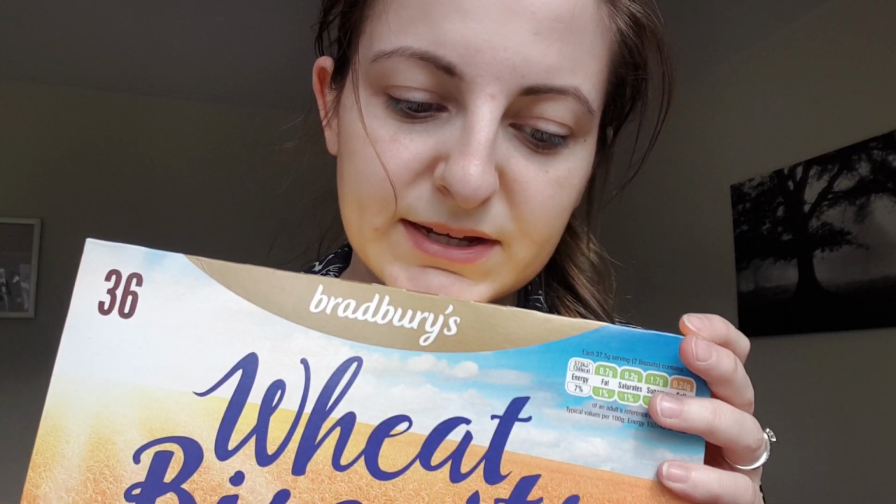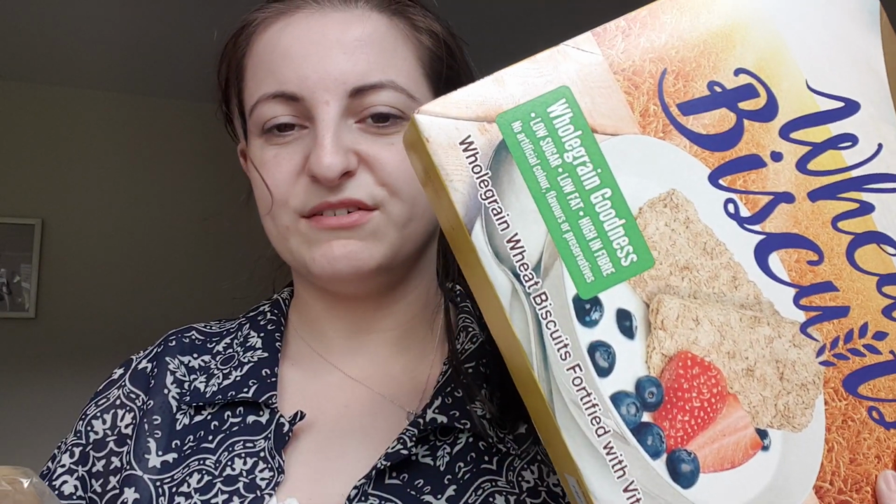Banana chips, £1.09. I've started having Weetabix. Well, these are not really Weetabix, are they? Let's be honest. These are £1.85. So I have two of these and I normally have a banana with them, but if I haven't got any bananas I'll just have some banana chips. Same difference, does the same job.